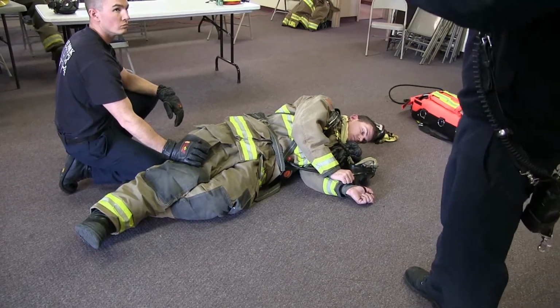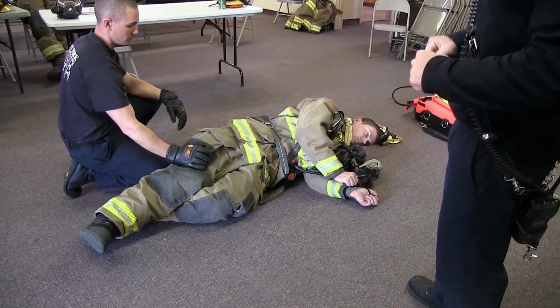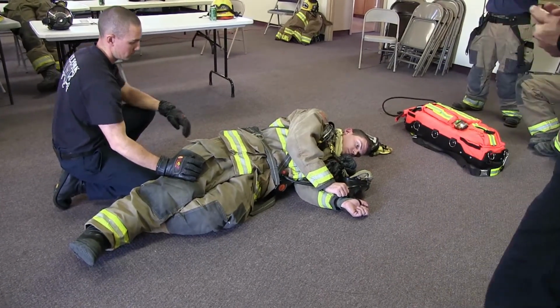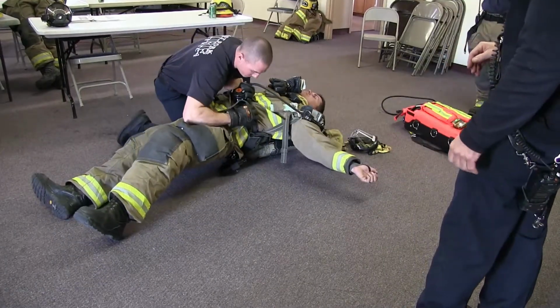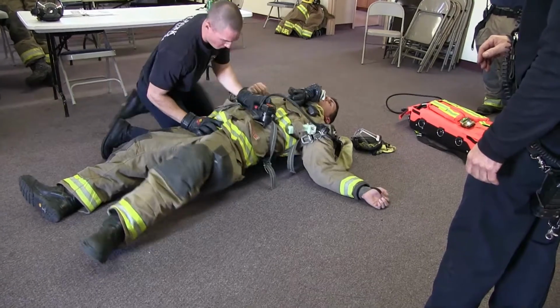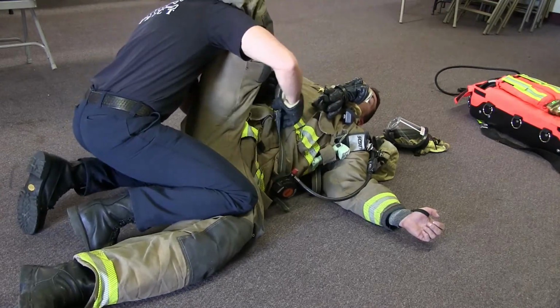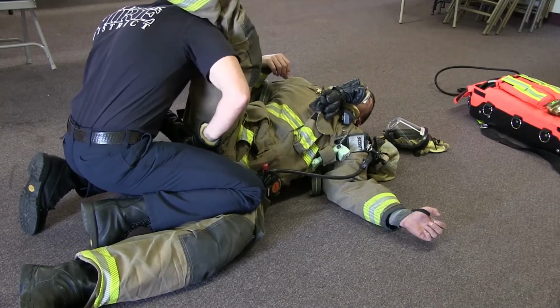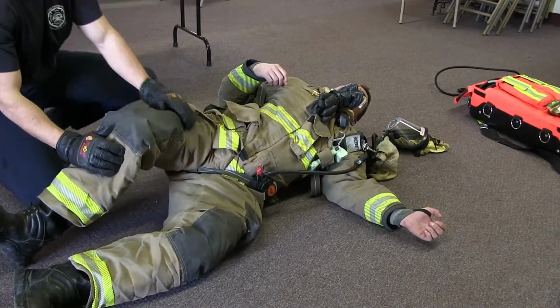Control the waist belts after you remove them. Get a leg over your shoulder, connect the waist belts, never lose control of them, and that way they're easy to connect. Cinch back up as needed. Leg up on the shoulder, he's going to release it, maintain control of them, reconnect it, and his pack's converted. So it's important to always convert that pack.